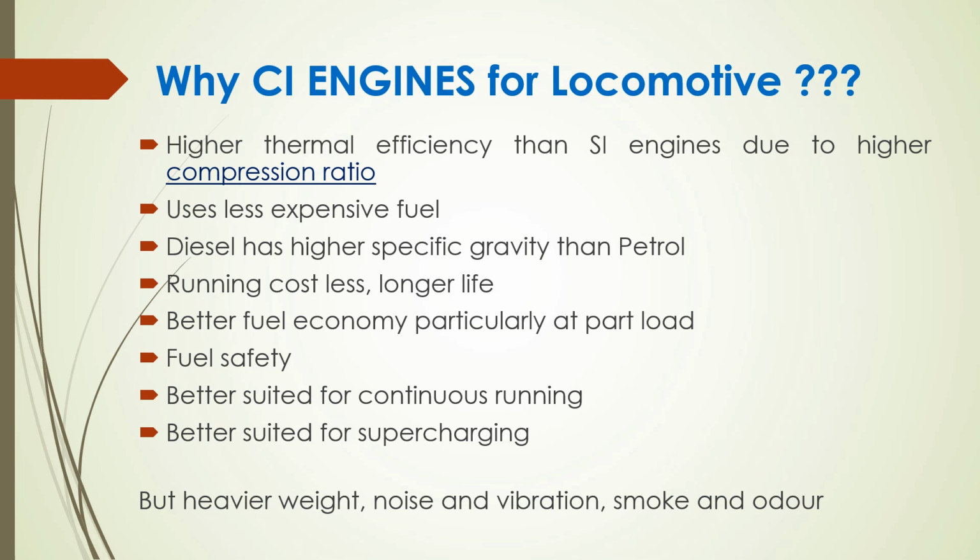Also, it is better suited for continuous running. Our locomotives sometimes run continuously up to 40 days without shutting down. There have been many cases. So it is better suited for continuous running, because we have designed all the systems so robustly, like the cooling system, fuel system, lube oil cooling system, and cooling water system. So it is designed to run for longer hours. And also, since we are just compressing air in the cylinder first, it is better suited for supercharging.